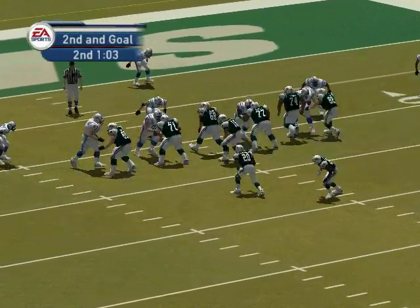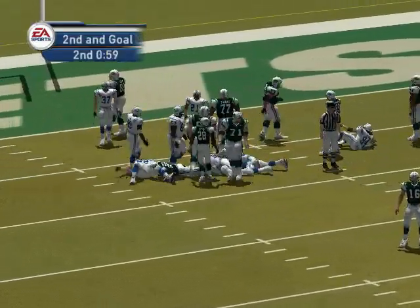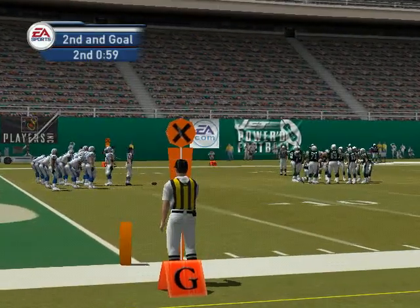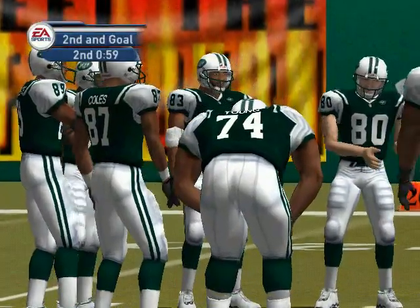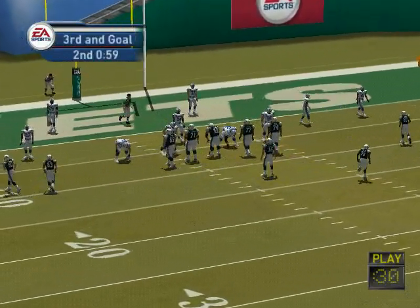A little over a minute. It's a blitz. Anderson gets the carry. Peter with the tackle at the 7. Timeout called by the offense. Two timeouts remaining.